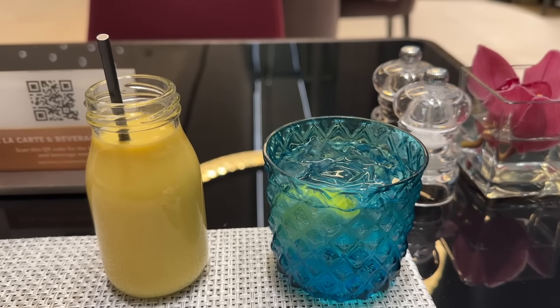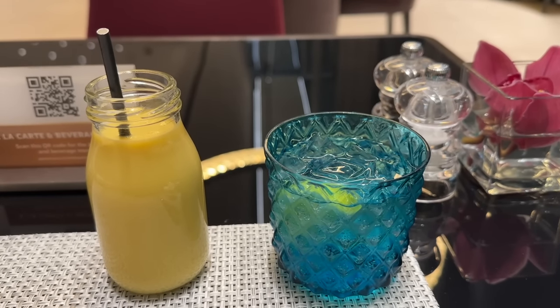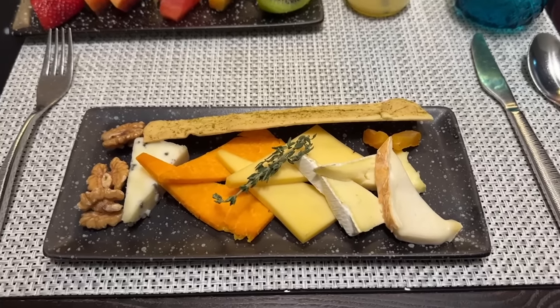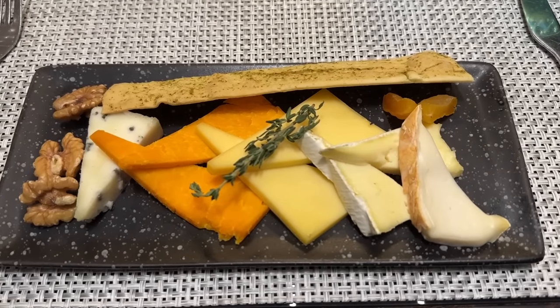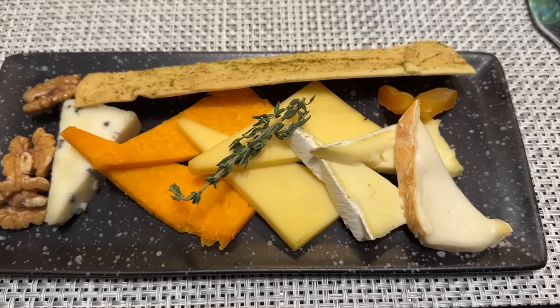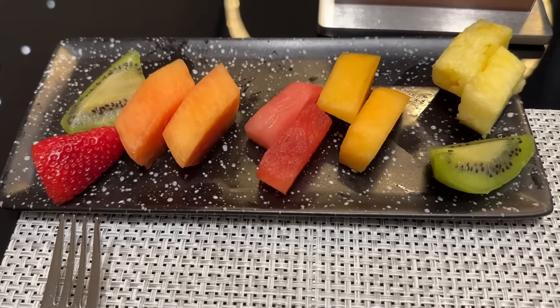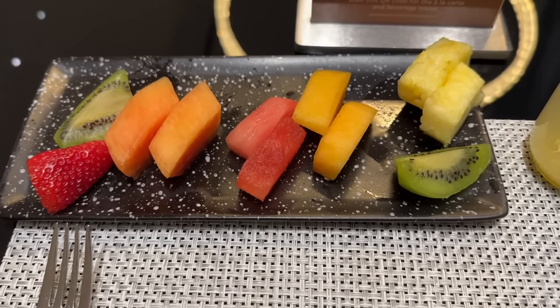While I picked out what I wanted to eat, I decided I'd start off with a nice glass of sparkling water from a nice fun glass and a nice mango smoothie. Shortly after that though, I placed my food order, which started with a cheese plate and a fruit plate, the selection of which was fantastic, although in hindsight, probably too much food considering I got an entree as well and then got on a first class flight.